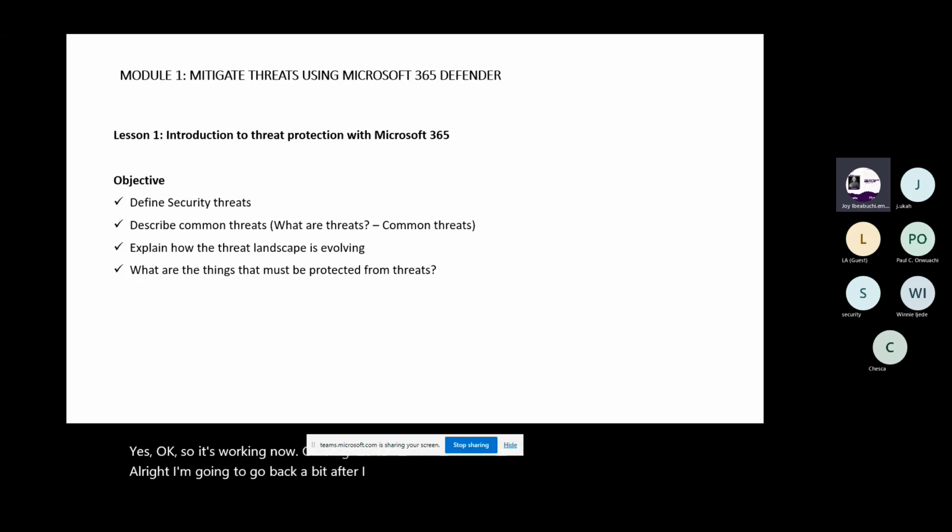After I had introduced myself, I said that today we'll be looking at just module one, which is an overview on how to mitigate threats using Microsoft 365 Defender. Like I said at the beginners class, we looked at security, operations, compliance, governance, and then the context of security, why security is important, and then we looked at Microsoft's own way of doing security. And now we want to look at security operations.